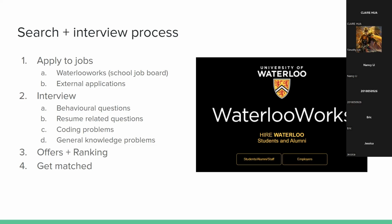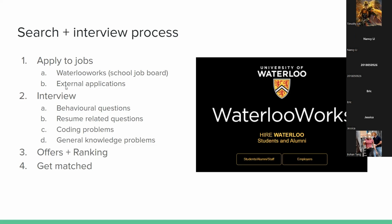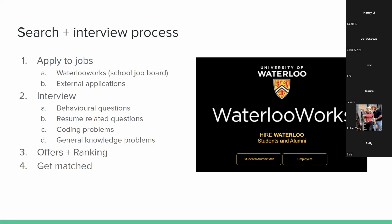After the first cycle, I forgot how many we're allowed to apply to, but we're allowed to apply to more. You can also choose to apply externally rather than through Waterloo Works, but those applications are typically harder. Waterloo Works is for companies who specifically want to hire Waterloo students, which is why they post there. If you post externally, it's a much larger field and it will be harder to get a job.